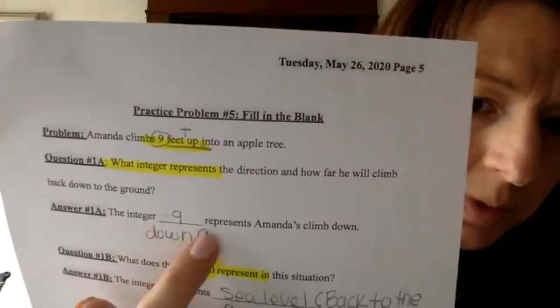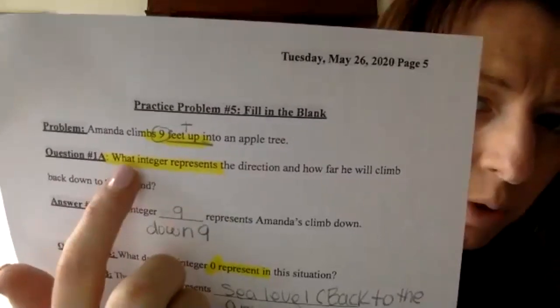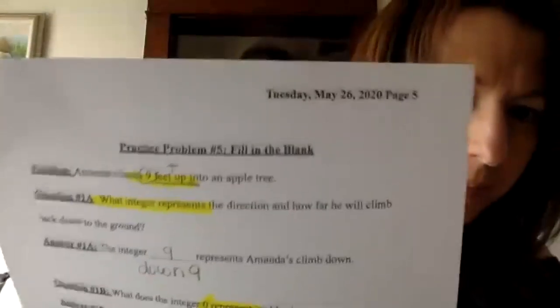All right, so if you climb up 9, is that a positive or negative? Positive. Good, so climbing up would be positive 9, but now how far does she have to climb back down to get to 0? 9. Right, good job, 9 feet. I love how you put the unit, Hector. Go back on mute. Awesome. So the integer that represents 9 up is positive 9, and she has to go down 9 to get back to the ground.